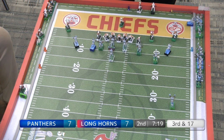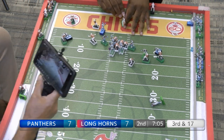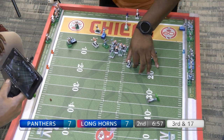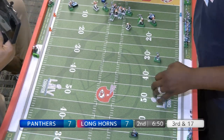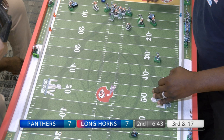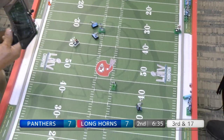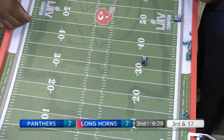So he's on this side. Which one do you want him to be? I'm going to let him be that one. Okay. Quarterback, pass. 19, 16, 15, 12. Come on, Rick. There you go. Complete. Let's get to the 22 for the first. Out of bounds at about the 43-yard line, first and 10.